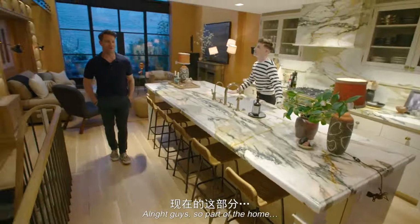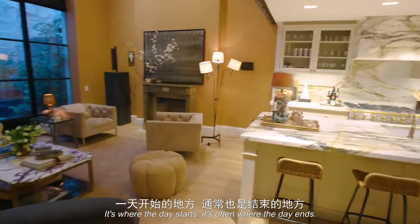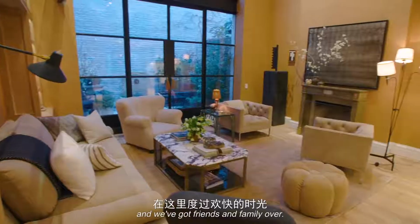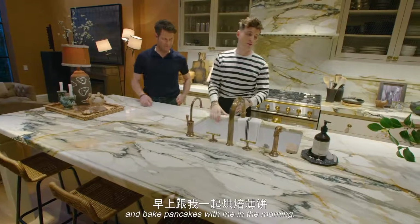All right, guys, so, heart of the home. My favorite room in the home. It's where the day starts. It's often where the day ends. So we really wanted to treat this like the heart of the home. It's a space where we can laugh when we've got friends and family over. The kids sit here every Saturday and Sunday and bake pancakes with me in the morning.